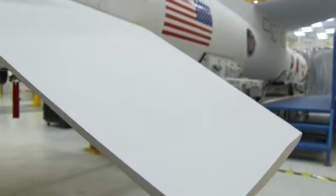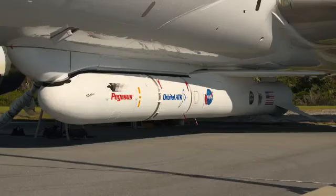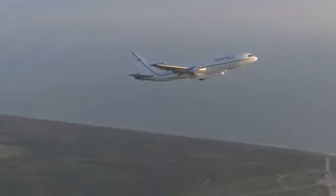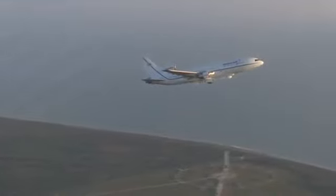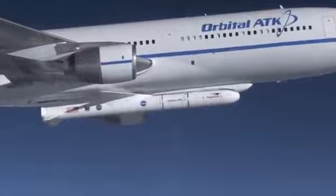What's unique about the Pegasus rocket is that it is an air-launched vehicle, and that allows us to launch from anywhere in the world. The challenge with processing Pegasus is that it's a flying solid rocket motor. Solid fuel ready to burn as soon as it's ignited.